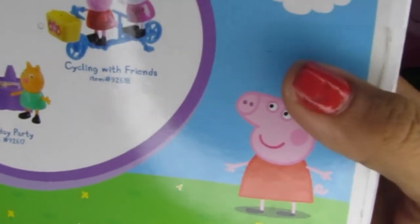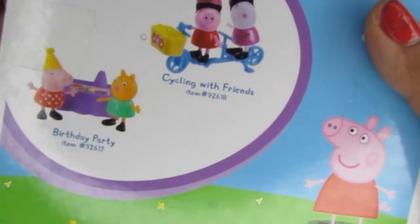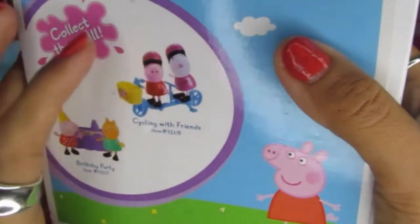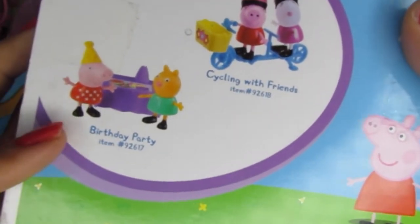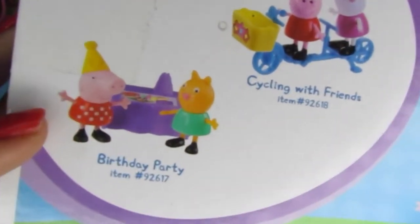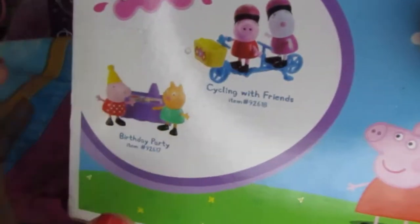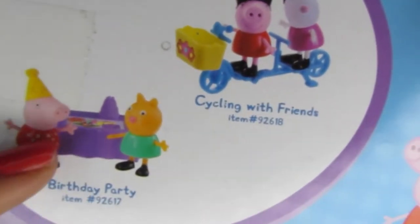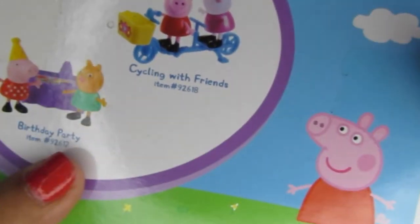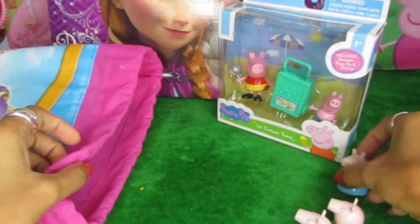Oh, and look! In the collection, they're also cycling with friends. There is a bicycle, Susie Sheep, and a birthday party with Candy Cat. She looks so cool here wearing a polka dot dress. I've got this one, but I haven't got this one yet. Maybe next time we can try with this one. Let's put this on the side while we're checking what else is inside the bag.